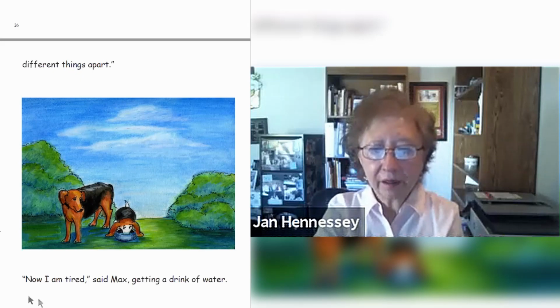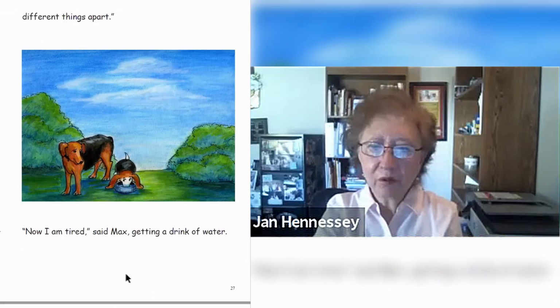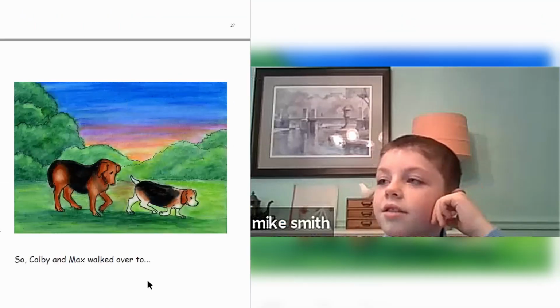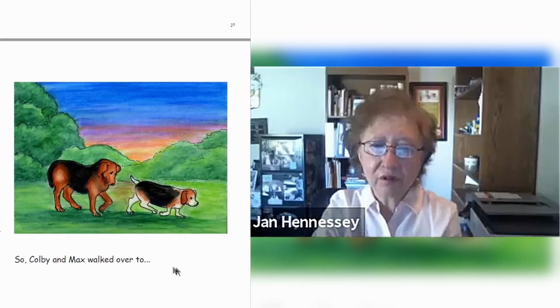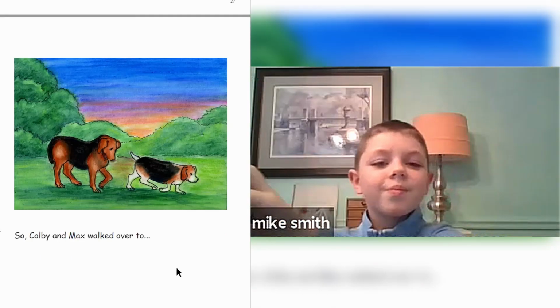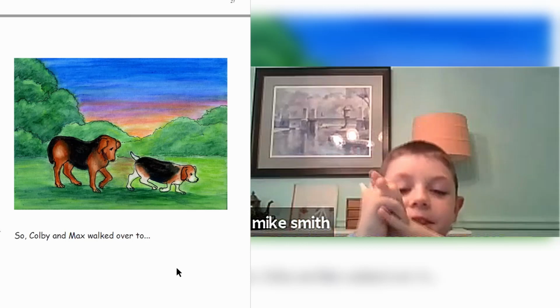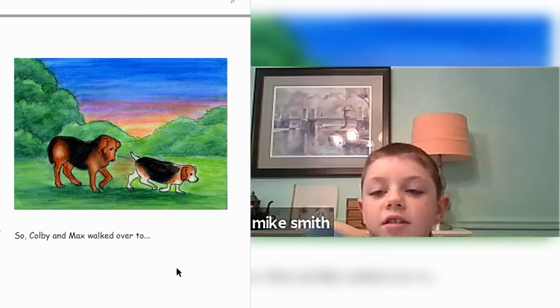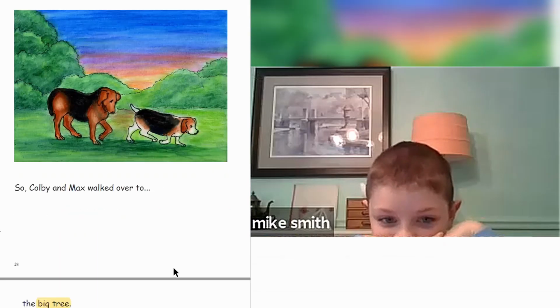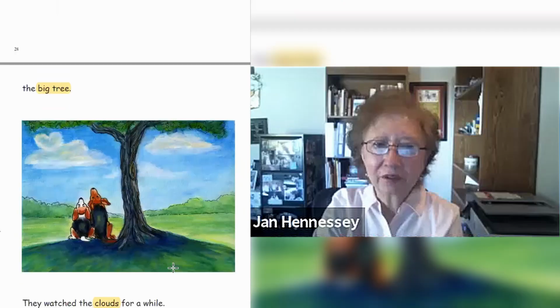Now I am tired, said Max, getting a drink of water. Okay, a minute ago, you were getting a drink of water. So Max and Colby walked over to, where do you think they're going? The dog shed? I don't know. Where do they always like to go when they're tired? To the tree. The big tree.